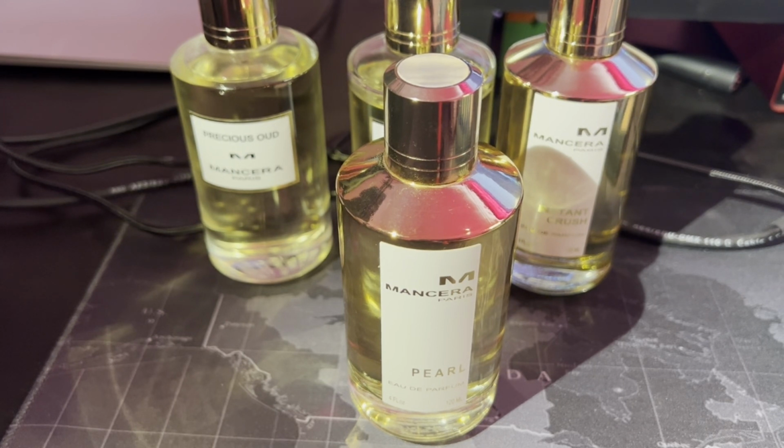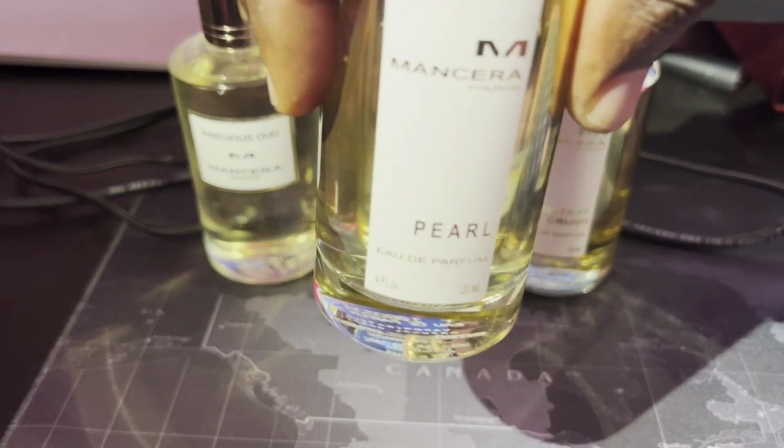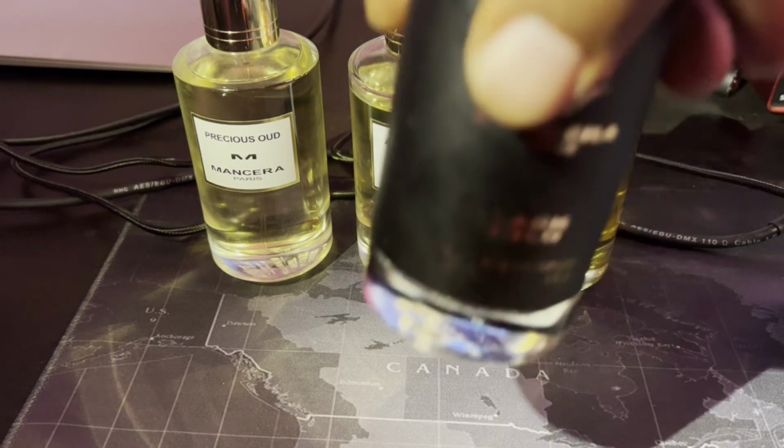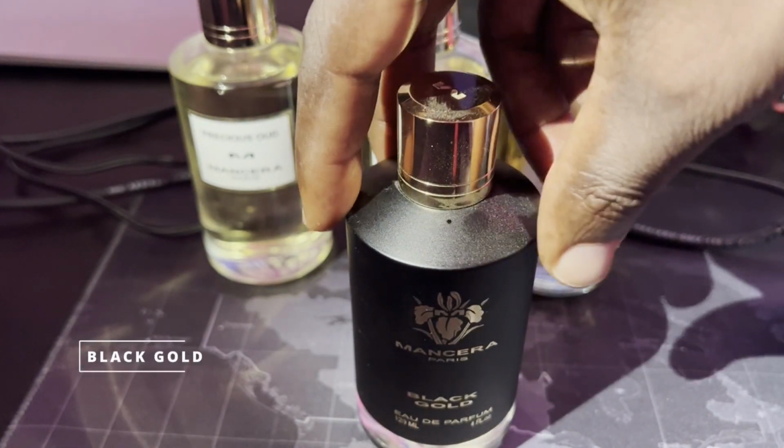Again, you have that green apple and white peach in there, so there's some fruitiness, but not too much. Combined with that fig, it's just strong, man. That's the best way I could describe it. It's very strong. So fig is the star here. Pearl.